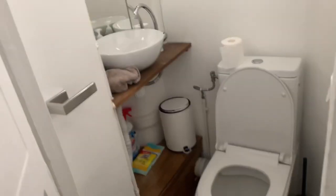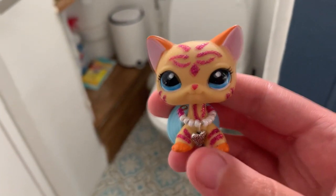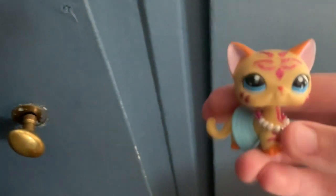And then over here, this is the toilet. Fun fact, if you didn't know this, in most European countries, the toilet is in a separate room from the rest of the bathroom. But there's a sink there, which is kind of cool because when I lived in Poland, they didn't have a sink with the toilet. And then in here, this is a utility closet. I don't know the functionality of that at all.